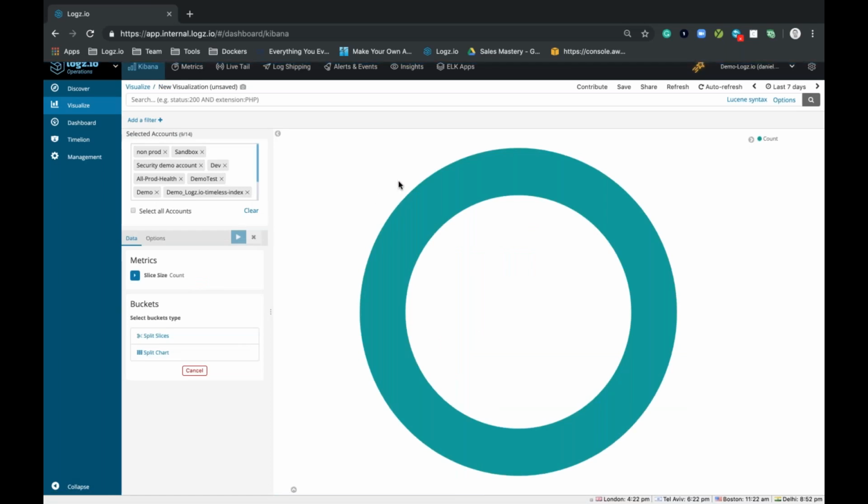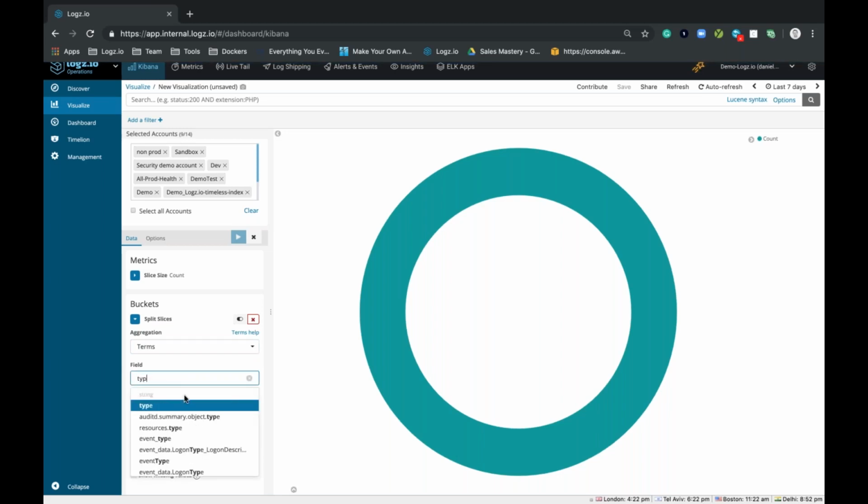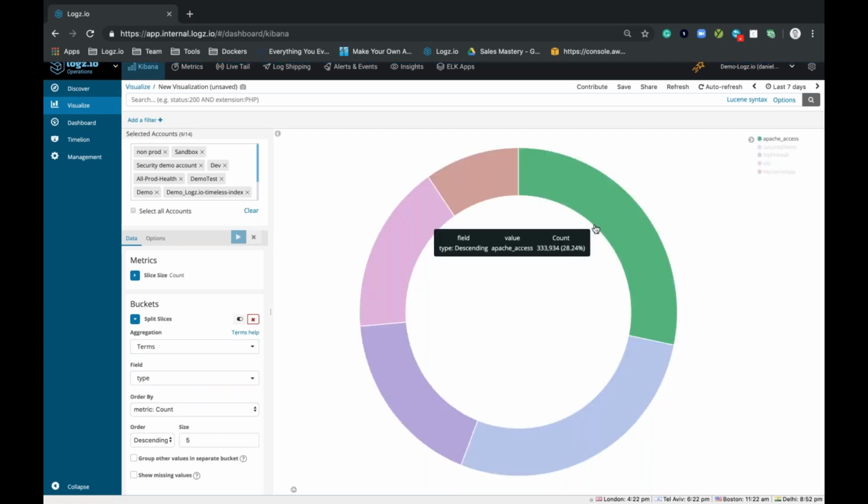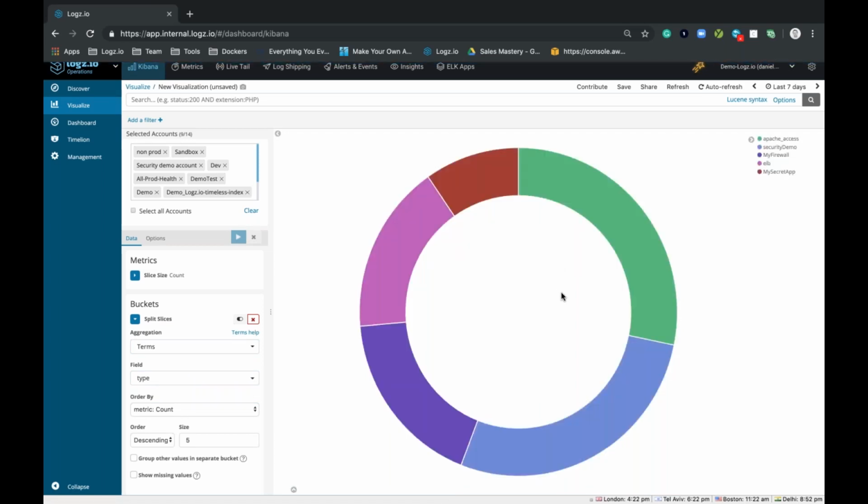Once I've created the pie chart, I can see the total amount of logs that are generated within my account. Now, I would like to split the slices so that I can see the different types. And for that, I'm going again to use the terms aggregation, and I'm going to use the type field. Now we can see all of my apps, and we can see how many logs are being generated by each one of my apps and being shipped into Logz.io.